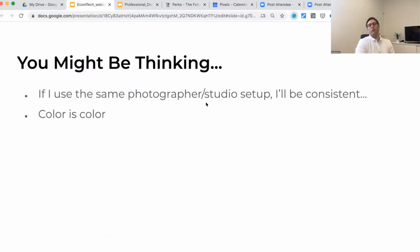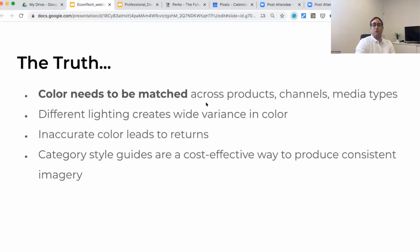I think oftentimes as well, people think that, hey, I'm using the same photographer or the same studio, right? Like my images are consistent, or I'm always going to have the same color. We see this time and time again, even with some of the largest studios in the world. We see tremendous inconsistency. Okay, so color needs to be matched across product, channel, and media types. Super important. So making sure that your product images have that consistent color throughout.